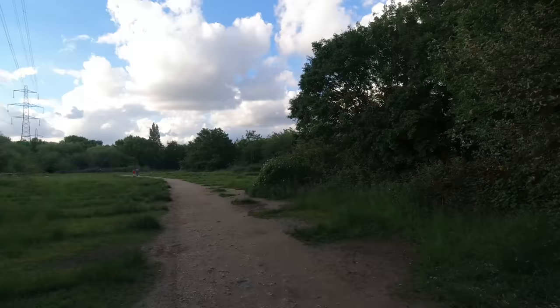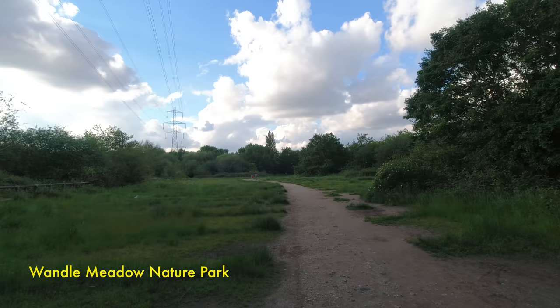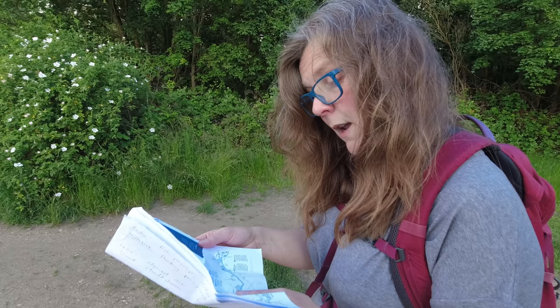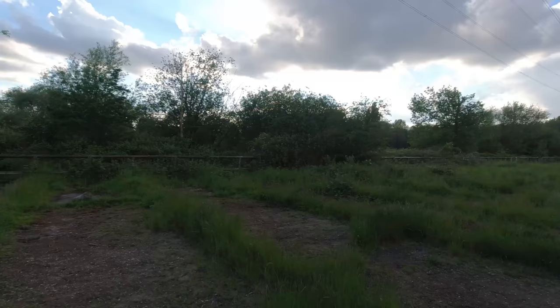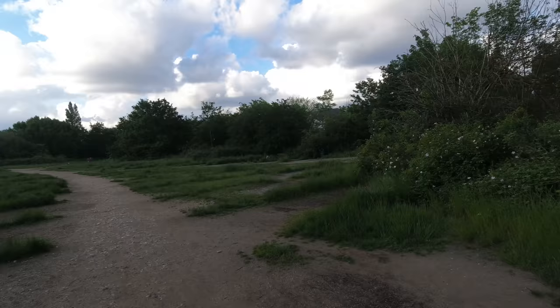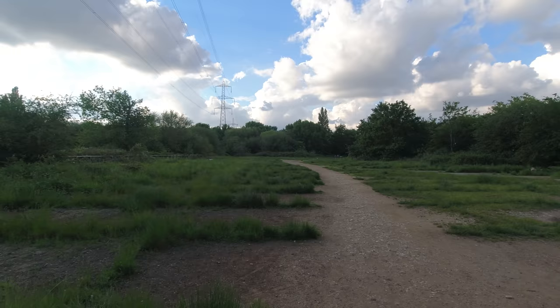This is Wandle Meadow Nature Park. This is one of the printable maps you can get on the internet. So until 1970, it was a sewage treatment works, now a reclaimed habitat of increasing diversity. But it's really got that feel to it, hasn't it, of a post-industrial brownfield site, brown land. And it really would have been brown if it was a sewage treatment works.